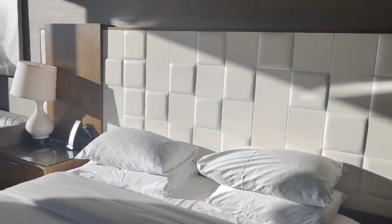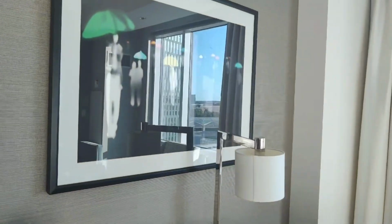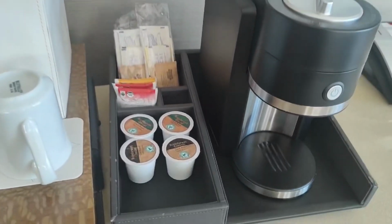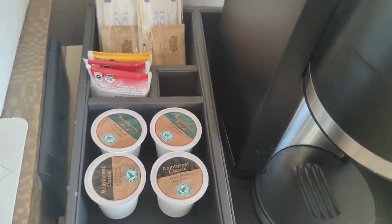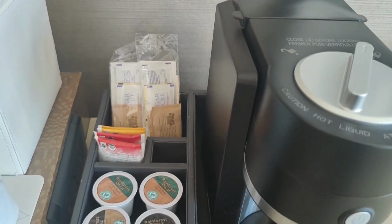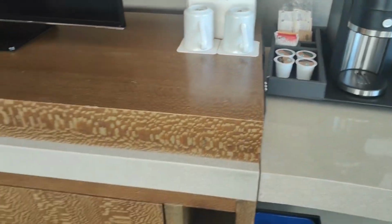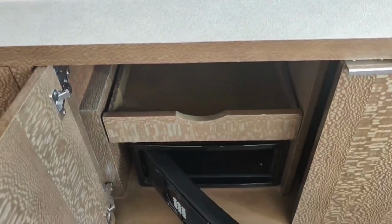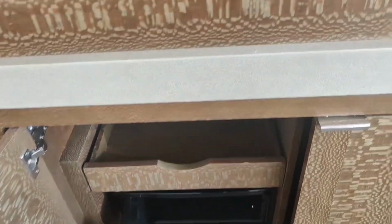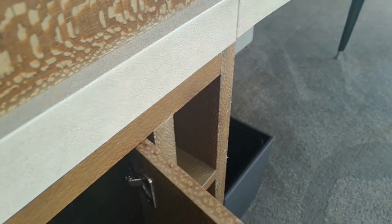From the plush carpets to the elegant furnishings, this spacious room is perfect for relaxing after a long day of exploring the city. From coffee to cocktails, you'll find everything you need to make your stay comfortable and unforgettable. I'm highly satisfied with the amenities and each and everything the room has to offer. The safe, the fridge, the TV, everything is placed perfectly.